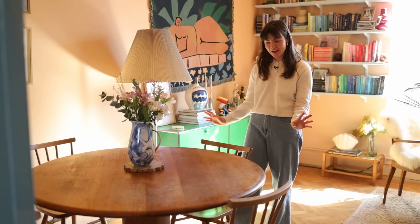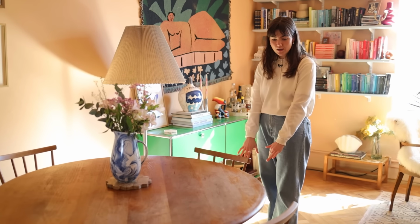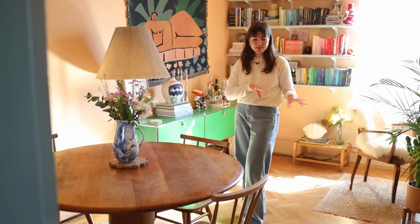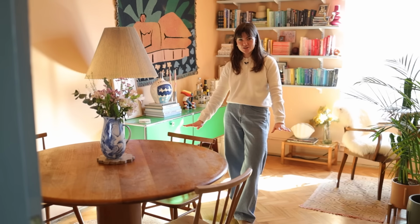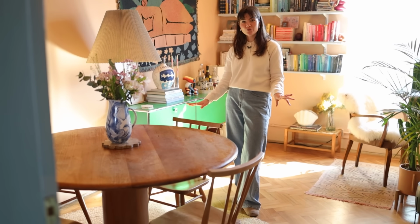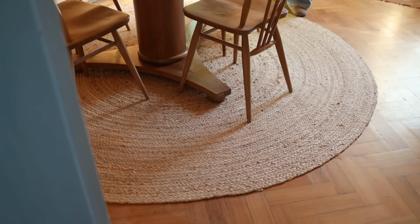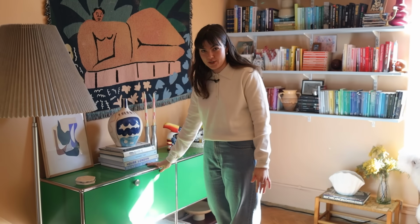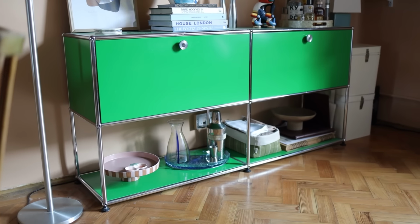It's really nice that they get their rightful place in this moment. I feel like getting a rug was a really good moment. I used to not have a rug here, and going back to what I was saying about creating zones in the flat, I think the rug, it's actually my boyfriend who suggested it, really helps to center the space and give it its own identity in contrast to everything else. This is a USM unit, which I was really keen to have in my flat.